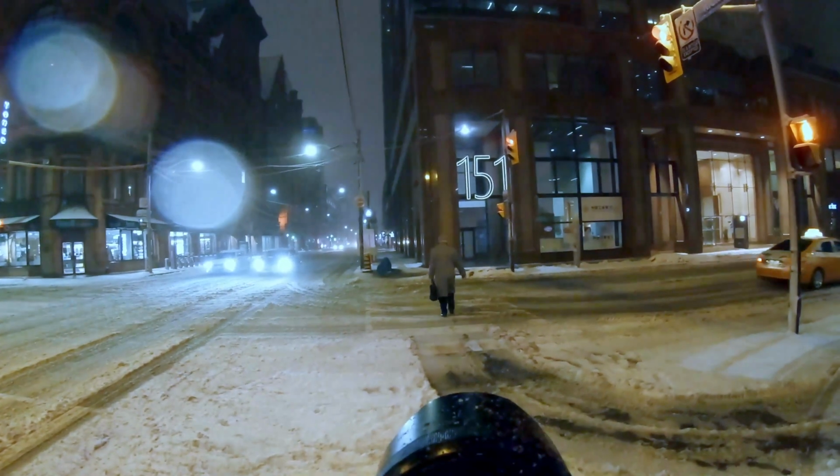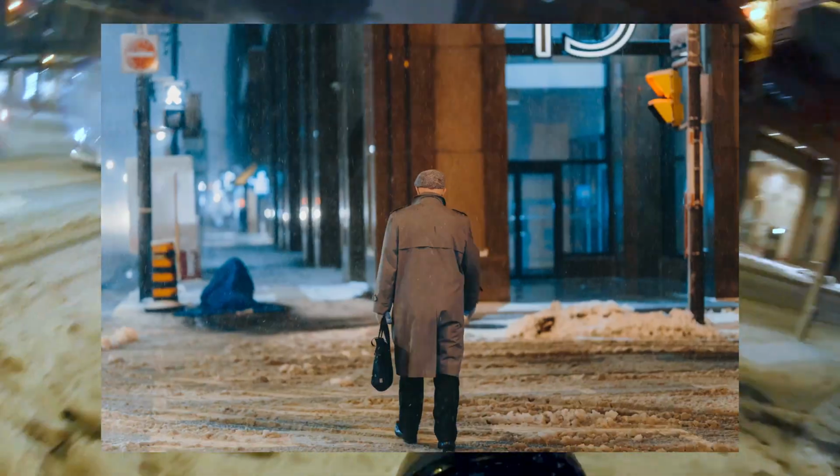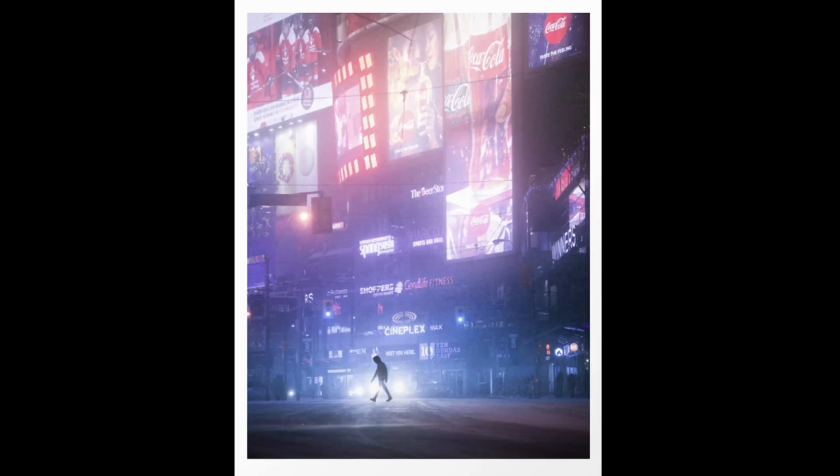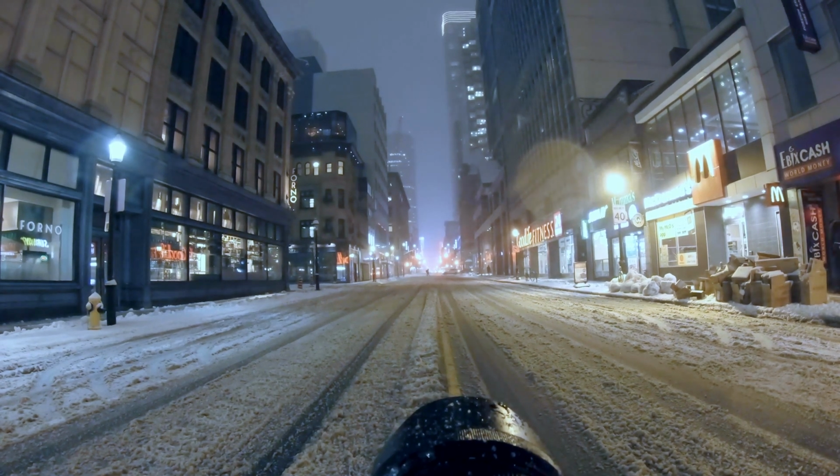So the thought of going to Dundas Square was actually inspired by another Toronto photographer, Lucan Coots. You guys might have seen one of his famous photos. It's called Toronto 2049. So I kind of want to mimic that vibe with today's conditions.